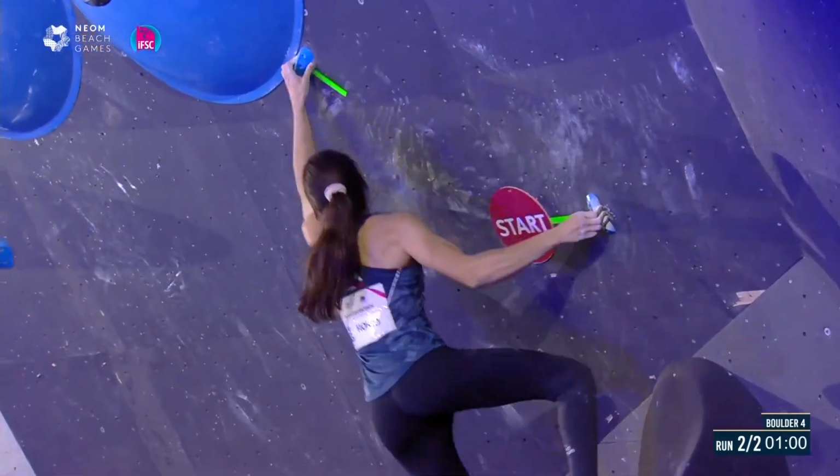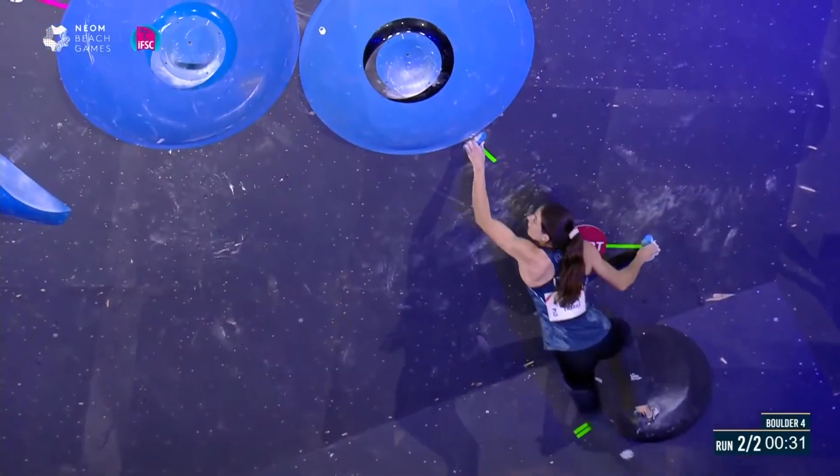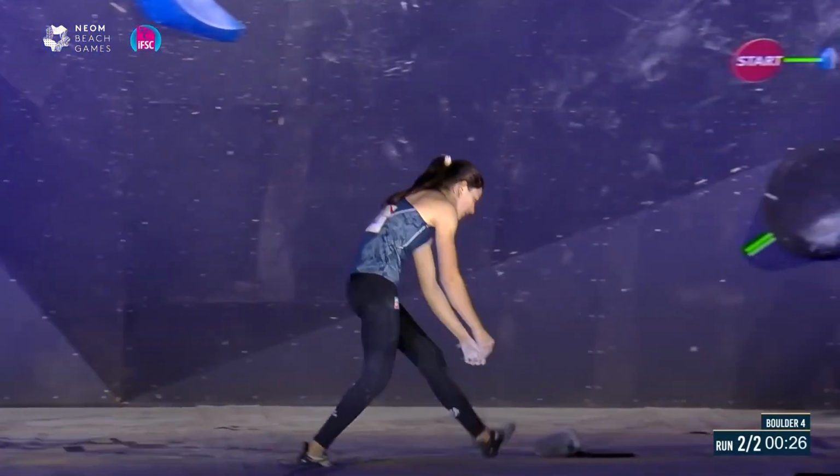Up she goes again. Oh, very close. Agnese pulls on, eyes locked on the sloper. Much better, but still can't quite get it.